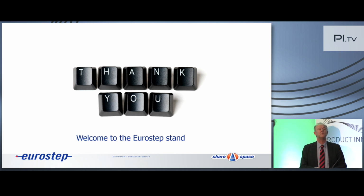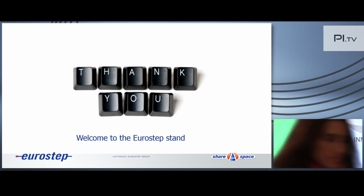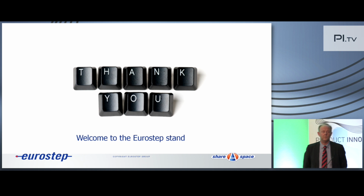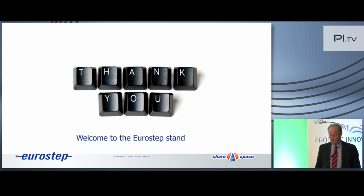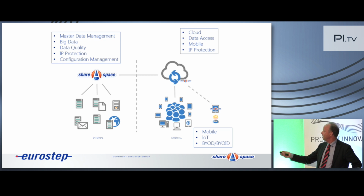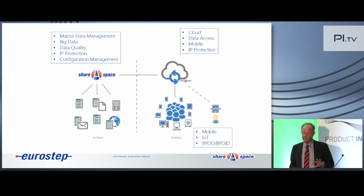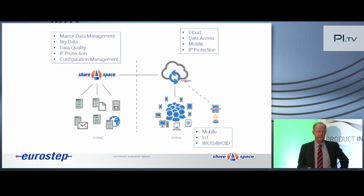Hi, my name is Andrew Tate. I'm from the Royal National Lifeboat Institution in the UK. You talked about mobile engineers. Have you got that configured so that the mobile engineers can access all the data through ShareSpace? We are working on it right now in some projects, yes. And we have been able to demonstrate that it works like this. I would expect that in 3-4 months' time, we will actually have a commercial application up and running like this.